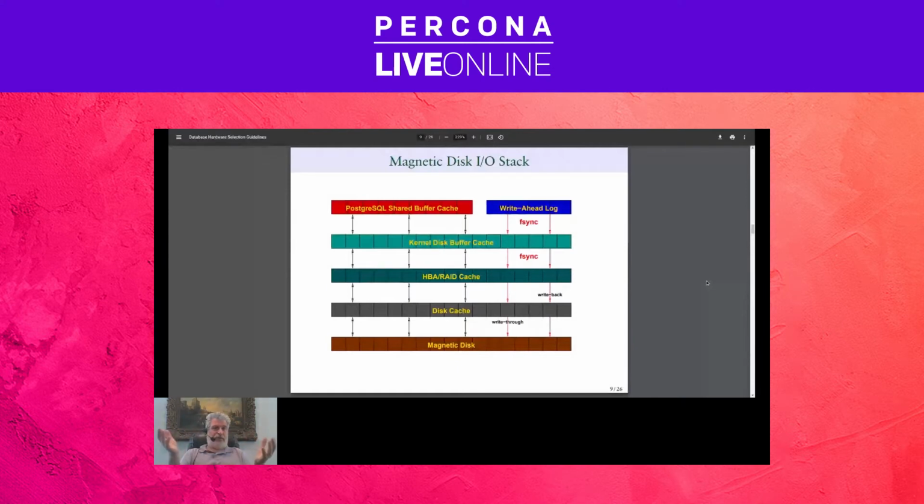We also talk about whether the cache is write back or write through. A write back cache is hopefully durable. It doesn't wait for lower layers to get the data. A write through cache requires the data to go through. Then there's also cache on the disk typically, and then there's the magnetic disk underneath it. Again, this is the old school way that you would set up your IO stack.